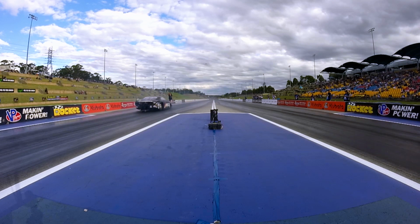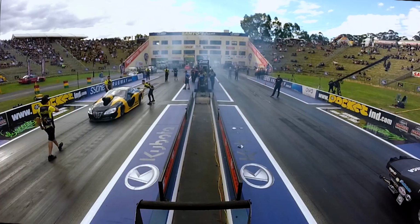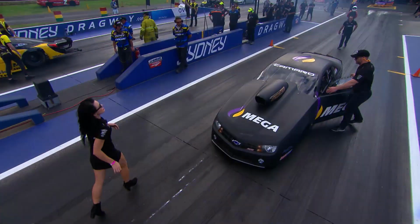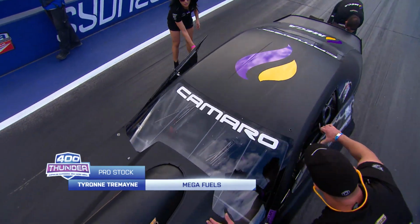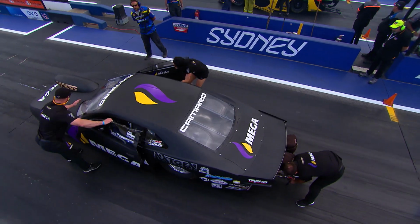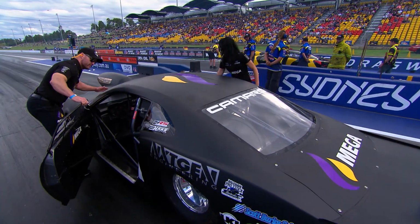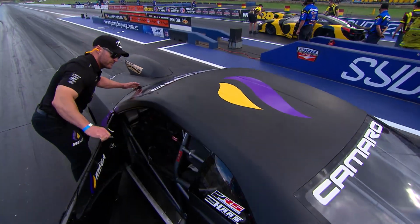Well, we heard earlier Rusty Gregory talking about Tyrone Tremayne and having sold his old car to Rob Deckett. Now, here is that pairing. We've got Tyrone Tremayne in the black for Megabog Fuel, Speedflow, Next Gen Engineering, and he's loving this new Camaro of his, but that car over there that Rob Deckett's got, it's one fast Pro Stocker. Well, it is the ex-Tyrone Tremayne car. This is Rob Deckett's first ever round of racing in Pro Stock.